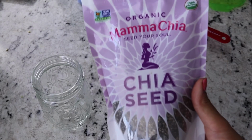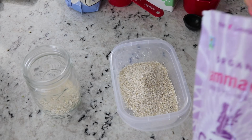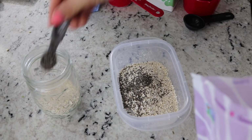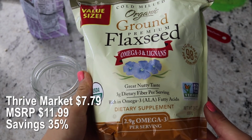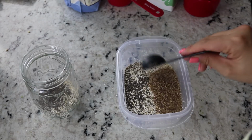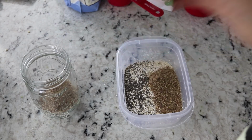We're also using some chia seeds, okay? I try to get in chia seeds or flax seeds as much as possible, not as much as possible, okay? But whenever I remember, I try to add them into like my oatmeals or my smoothies. So here we have some flax seeds. So these are just really good sources of nutrients, okay? They're gonna give us some nice omega-3s. Look at me talking like I know what I'm talking about. I'm just gonna pretend.